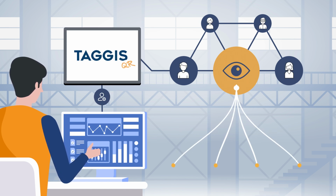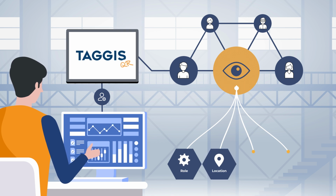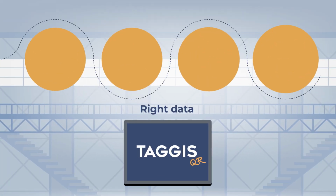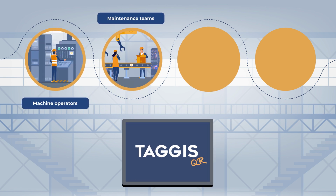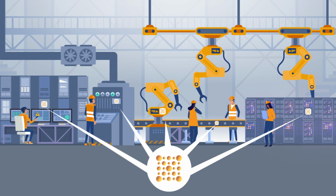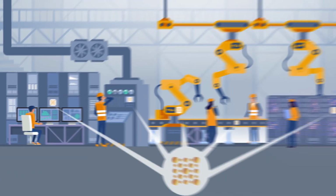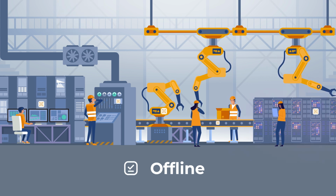The admin interface ensures that employees only see the information relevant to their role, location, and/or department. Everyone receives the right data, whether it's your machine operators, maintenance teams, company management, or external contractors. Strategically placed QR codes on equipment, workstations, and shared areas provide instant role-based access, even in offline environments.